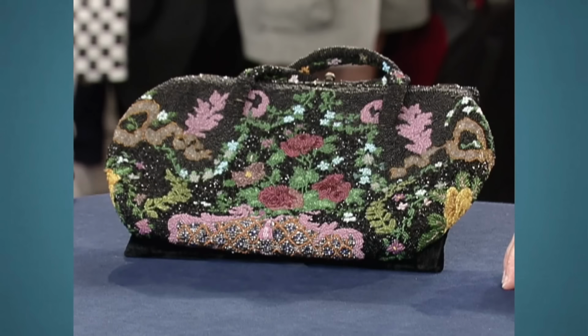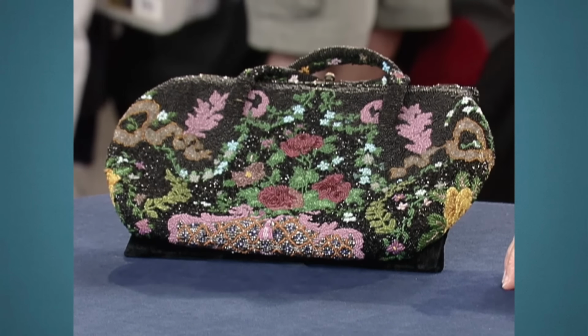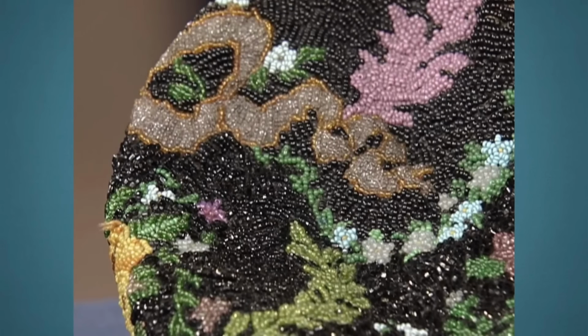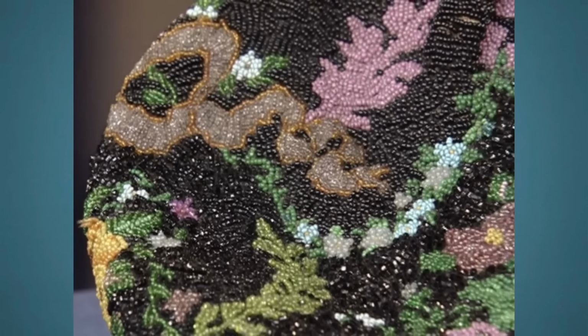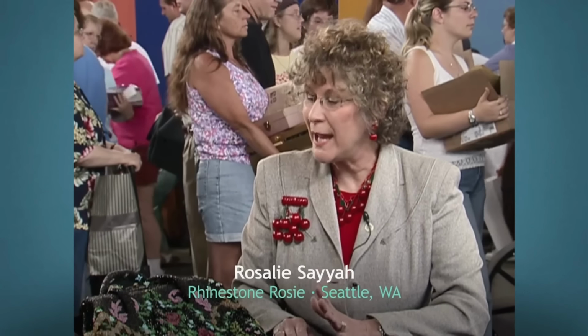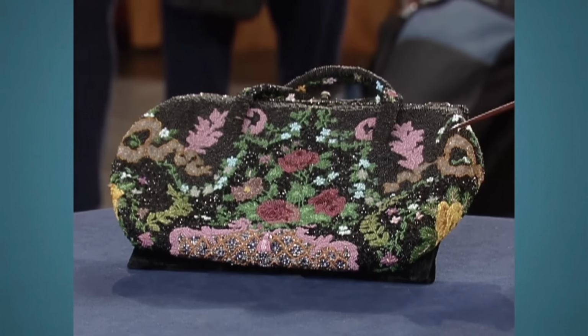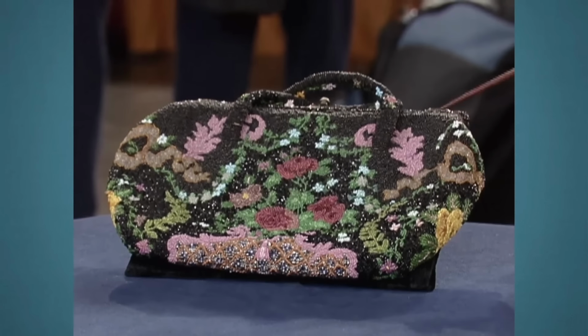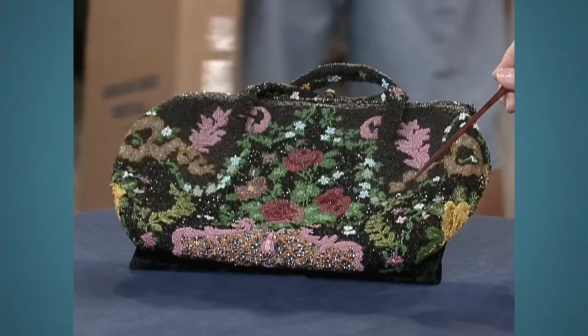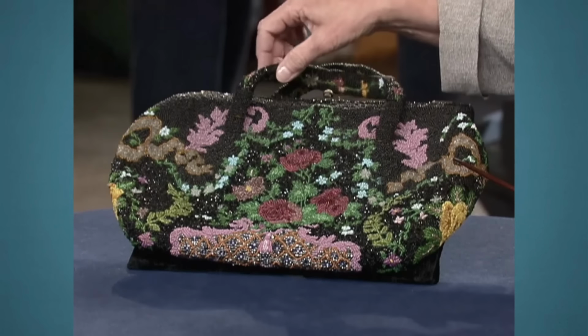This exquisite beaded purse was purchased by our guest about 10 years ago. The purse, dating from around 1915 to 1925, stands out not only for its size, but also for its impeccable condition. Featuring a floral pattern composed of several colors of glass beads, the purse boasts approximately 150 beads per square inch. And what is amazing about it, beyond the size, is this condition. The handles are also embroidered with beads on both sides, adding to its charm and value.